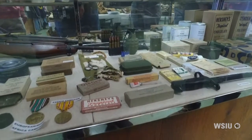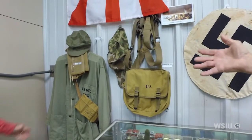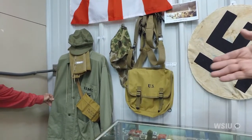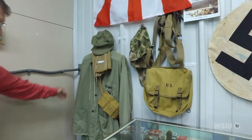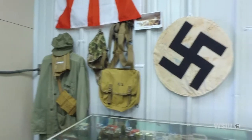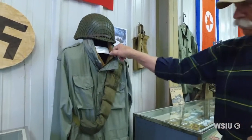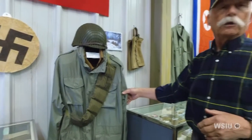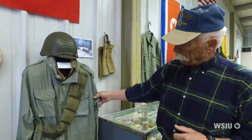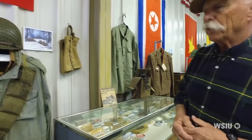Oh, goodness. So this is some of the other equipment, some of the uniforms from World War I and World War II. This, yes, would be the Marine Corps, World War II. This is the 1943 field jacket with a wool shirt that they wore under it. This is what they would have gone to the field with in both Europe and in the Pacific in World War II.